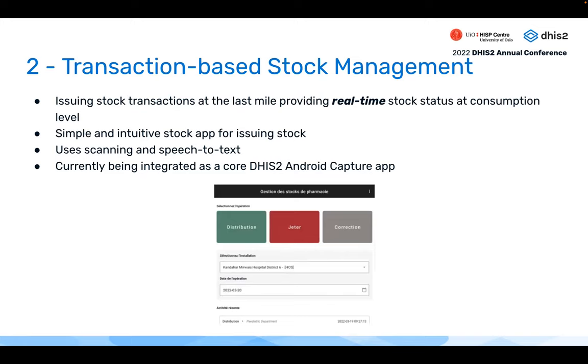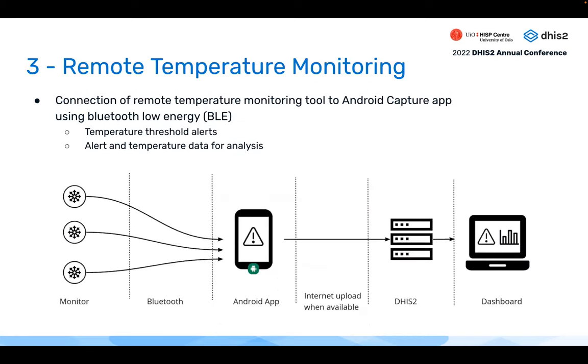We're also working with a transaction-based stock management tool, which we hope to have integrated soon in the core so that we can make it available later this year. Let's see if somebody from the Android team is here to support, of course. So this is looking at real-time stock management, having the ability to issue stocks and have immediate view of your stock levels. And of course, having this real-time end-to-end visibility, which is sort of the gold standard and the objective of any advanced supply chain management system. So this is another tool which we'll demo, and you'll see how that functions in practice.